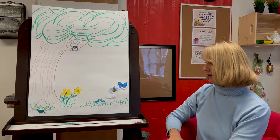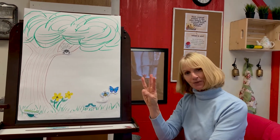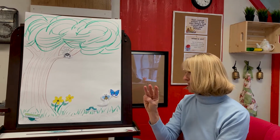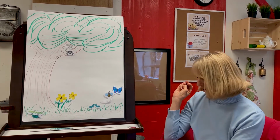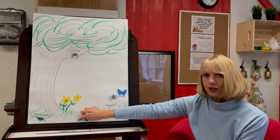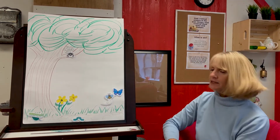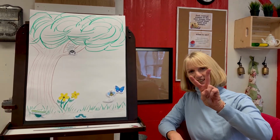How many do we have now? Let's count. 1, 2, 3. Show me 3 on your fingers. Here we go. 3 little insects went for a walk one day to see what they could find. The worm found some nice cool dirt, and he got left behind. Oh, how many do we have now? Let's count them. 1, 2. Can you show me 2? There we go.